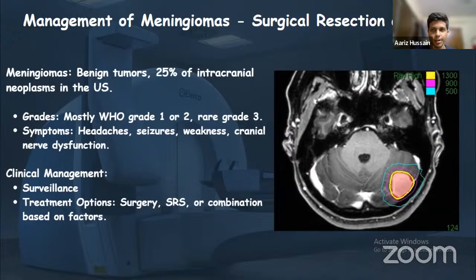Here we are giving the example of meningioma. Meningioma is the covering of the brain, the covering of the brain and its tumor. That is called meningiomas, not melanomas. Then this is showing a meningioma.